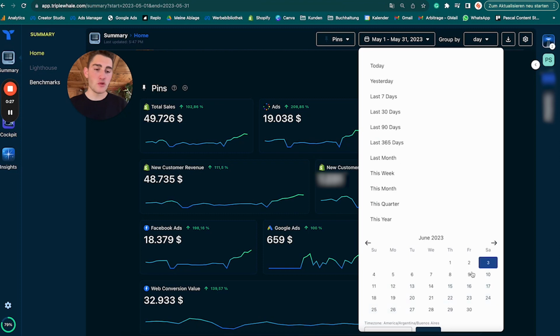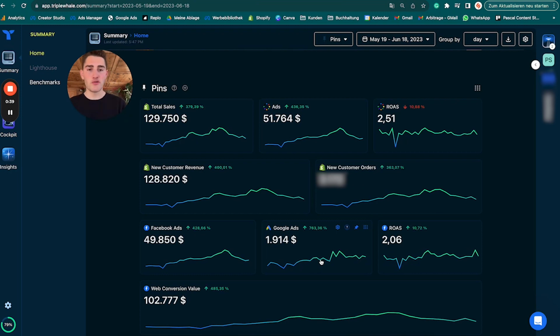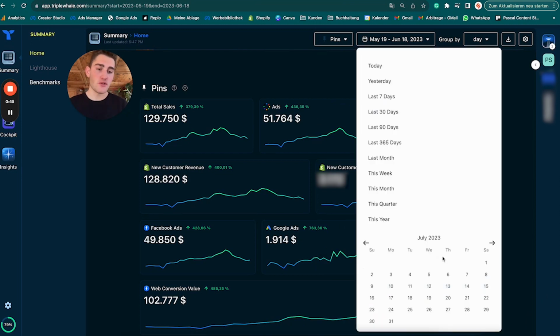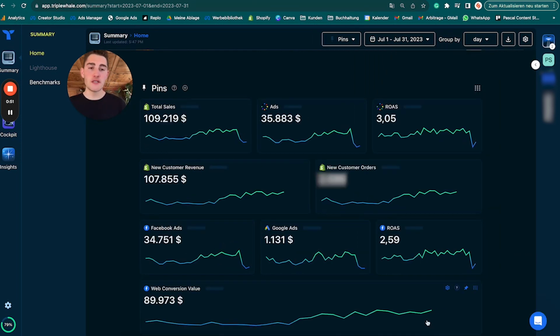Then the next month when we took over, let's just take a look at the 30 days before we took over. 129K in revenue at a 2.5 ROAS, which isn't really that great for the brand. And then we can take a look at the following months, so let's just look at July, for example, when we fully took over. They ran out of stock, that's why we kept the spend a bit low, but you can see in the ROAS that we were already much more profitable and were in a better position than before.